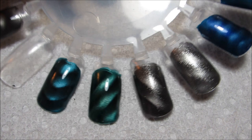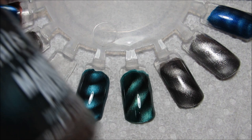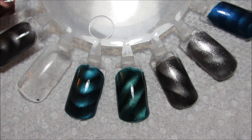The next comparison I have is between the green from Claire's, which is this one, and the teal from Nails Inc., which is called Whitehall. Just so that you can see that the Claire's is definitely a true green, while the Nails Inc. has a little bit of a blue cast to it, making it more of a teal.